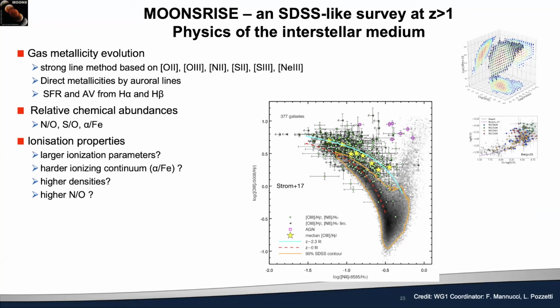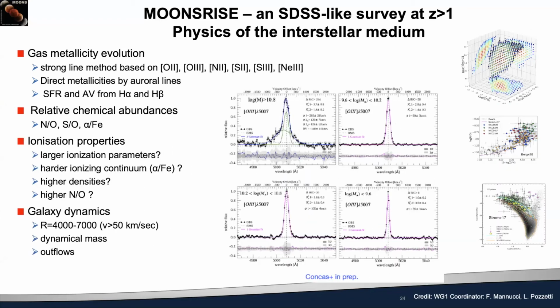For example, this is a plot taken from the MOSFIRE survey, and you can see that there are 300 objects that can be done in less than an hour with MOONS, a couple of hours with the MOONS survey. And finally, also we can look at dynamics. This is work that Alice Concas is working on, presented before. And the idea is to look at the profile of the lines to get the dynamics and possibly the outflows for the galaxies.